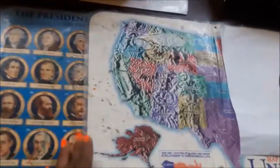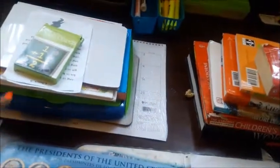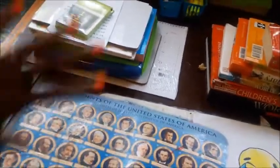But I just have a few little things here for homework. Notebook paper, a couple of charts. Like this is a map of the United States. This is photos of the presidents of the United States. That's a multiplication chart there, and some highlighters, pencils, and back there that's a 3-hole punch, and that's a 2-hole punch, and then I have some reference books here, as well as some other little learning books there. So this is just our general work table.